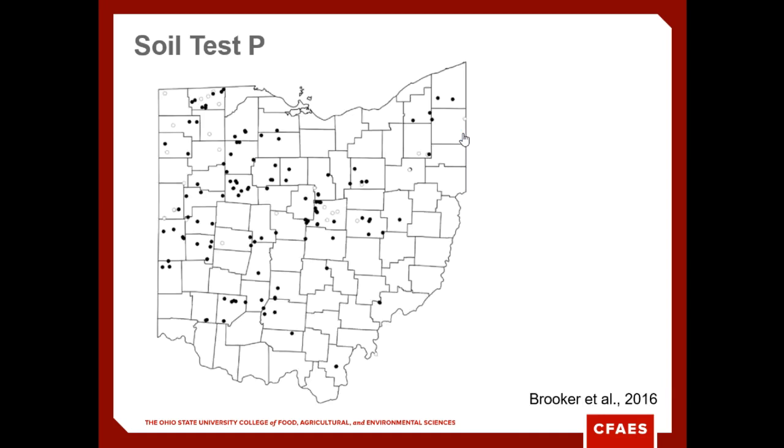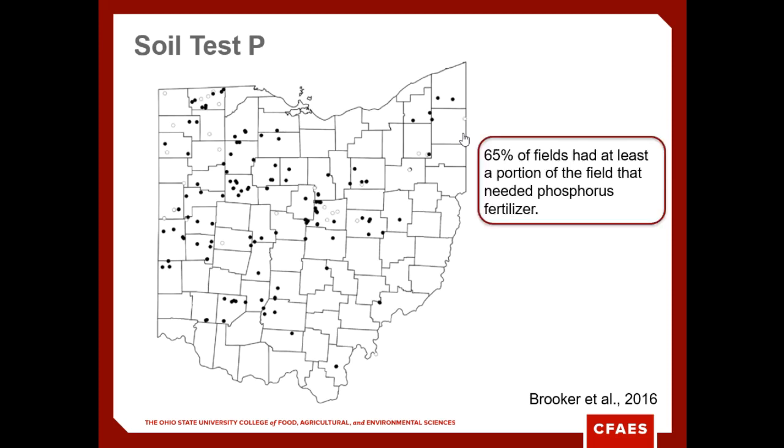So for soil test P, each of these dots represents a field we went to and we pulled a soil sample from. And it was several soil samples from those 3 different areas in the field. So over the course of the study, it was close to 600 soil samples. Where there was a black dot, it means we pulled a soil sample and there was at least one area in the field that needed phosphorus fertilizer. 65% of the fields that we went to had some sort of need for phosphorus fertilizer. And this means the soil test P was either in the buildup range or that maintenance range where we're trying to maintain nutrients.